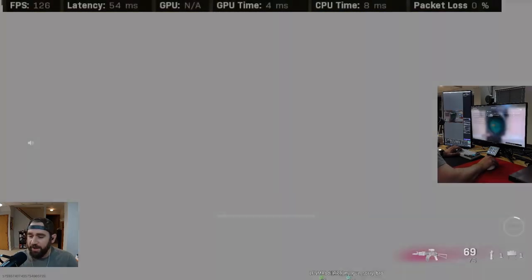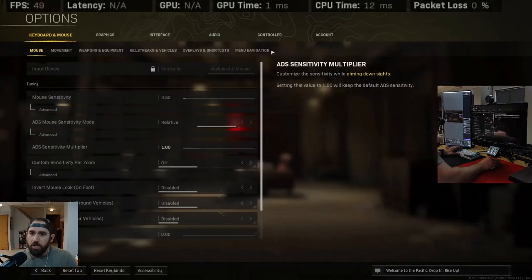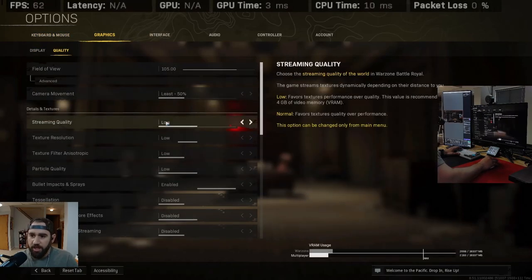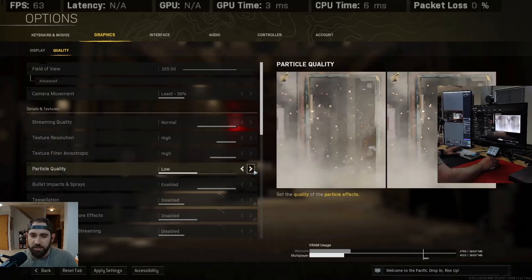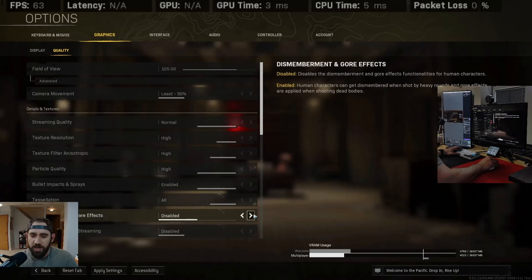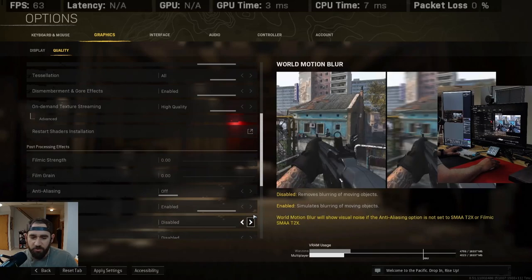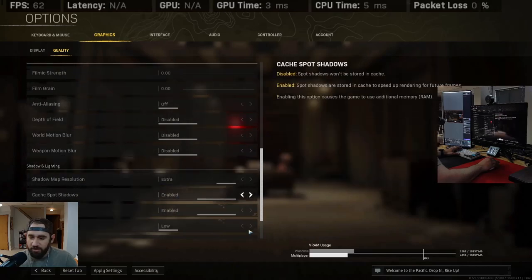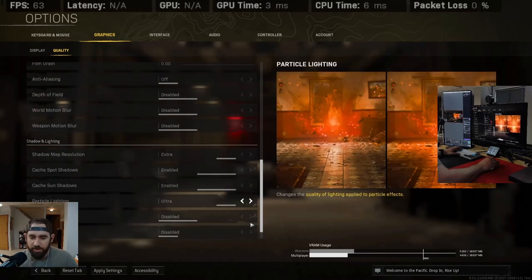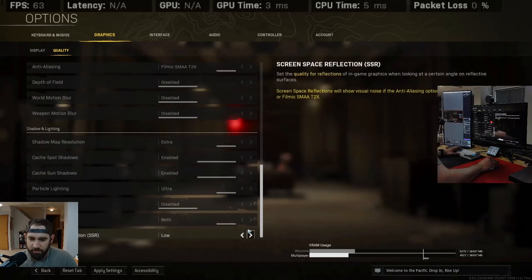Tell you what, we're going to back out because Warzone has this horrible tendency that if you are in a game and try to switch the settings, it will crash hard. So we are going to go into the graphics, the quality, and set everything to YouTube magic. We are going to go just everything max because we're testing out the CPU. We're checking our overclocks. We're just enabling everything. I don't have direct ray tracing. Maybe I do. Screw it.